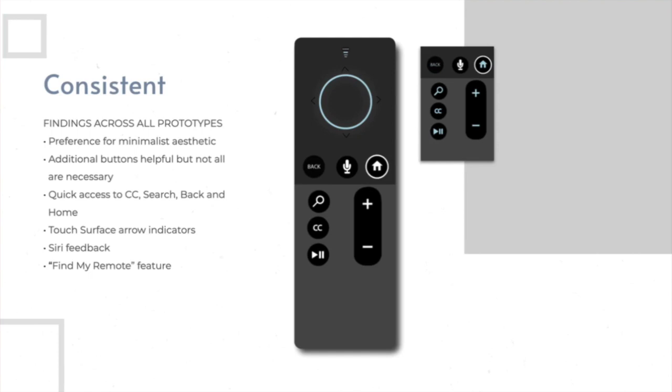While all users did not agree on exactly which buttons they deemed to be unnecessary, there was an appreciation for the addition of the closed captioning, search, back, and home buttons, and also the touch surface arrow indicators. Users loved the Find My Remote feature with the addition of sensory feedback from Siri.